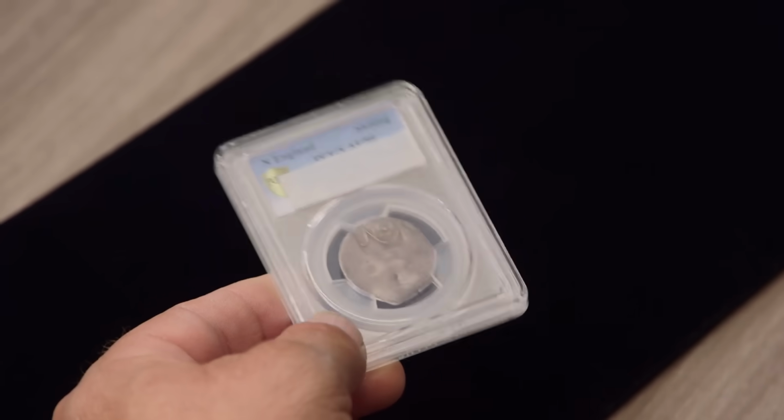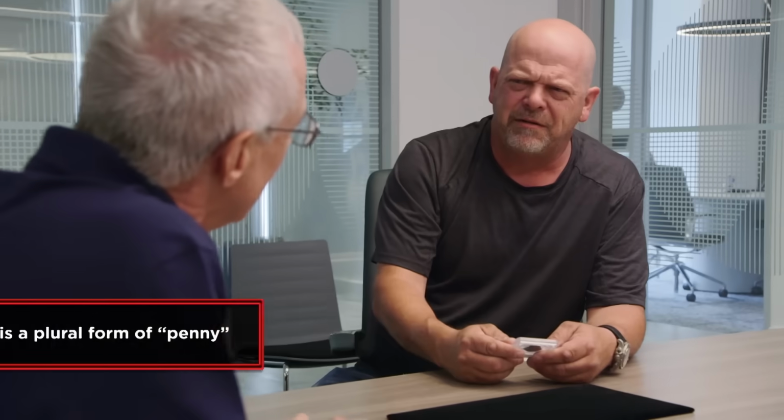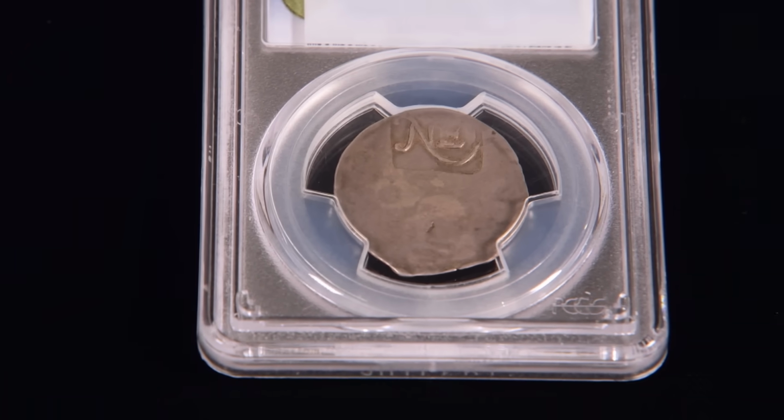We got NE there for New England, and we have a 12 on the back of it. What's the 12 for? I would say 12 pence. Okay, that's what a shilling is, yeah, all right. I'm just shocked to see it. God, it's in great shape. In the coin collecting world, it's one of the big ones.